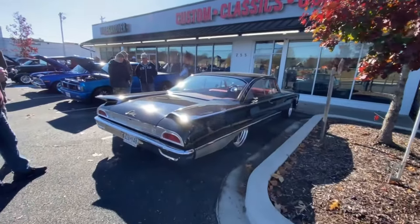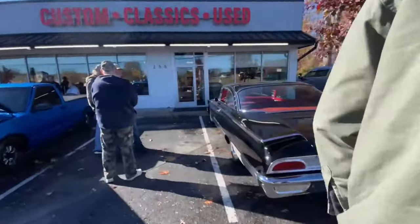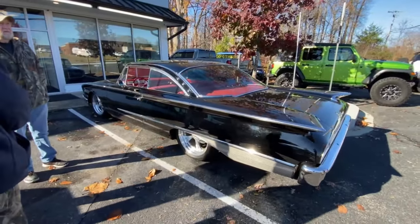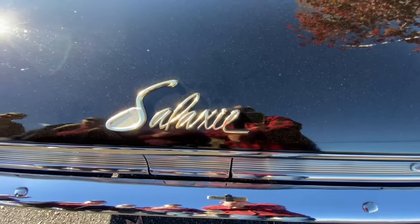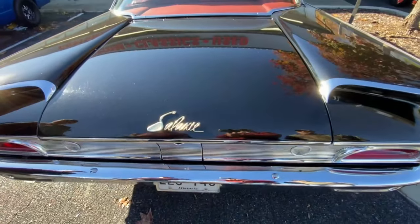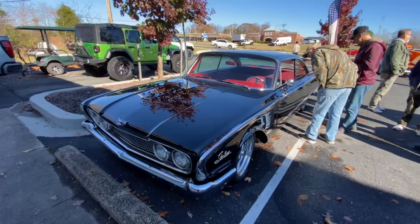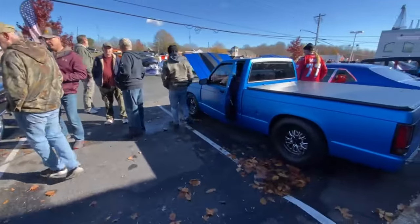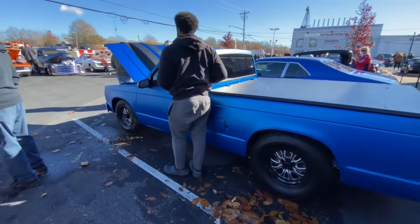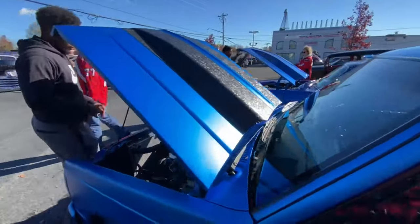About a 60 Starliner. Let's get this from the other side. Neat Galaxy. Wait. No, I don't know. I've never seen that. Is that a custom? There's the front of the Galaxy. It's a 60. They made Starliners in 60 and 61. Let's look over here. Nice truck. I think it's a wrap on there. Look what he's done with the hood. That's neat.